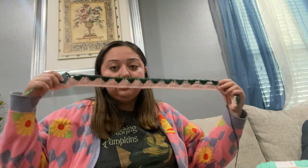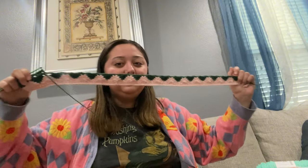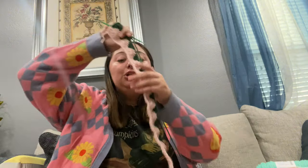But I have one more. I have to make another one of these. You have to make two of these. And then there's like another two that you have to make. But those two are in a different color sequence. So hopefully this goes by a little faster so that I can start the other color sequence so that you guys can see.